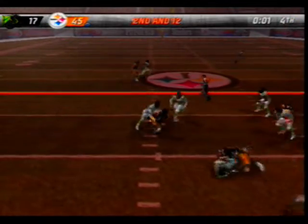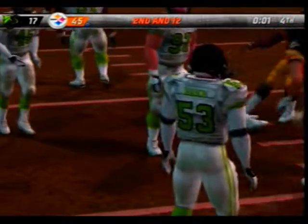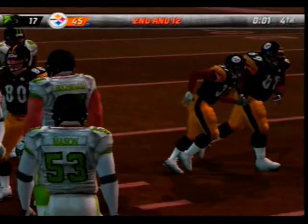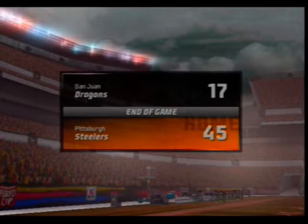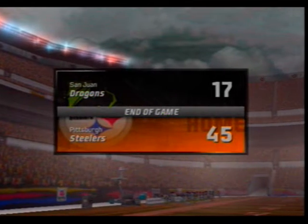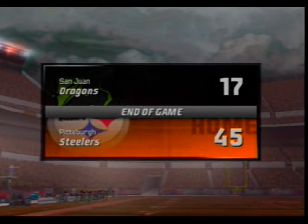Hand it off to the back. Keeps his feet. Blades comes up to make the play at the 38. Not much of a contest, one team pouring it on for a big margin of victory. 45 to 17.